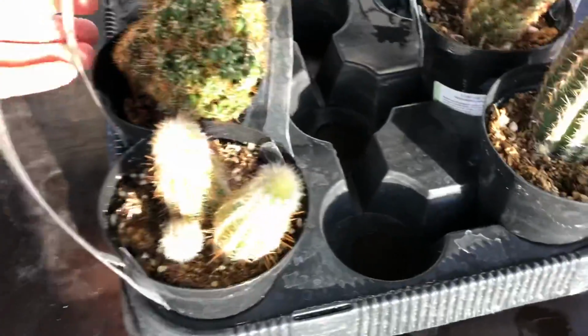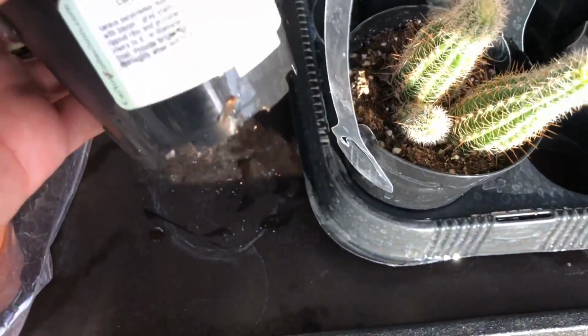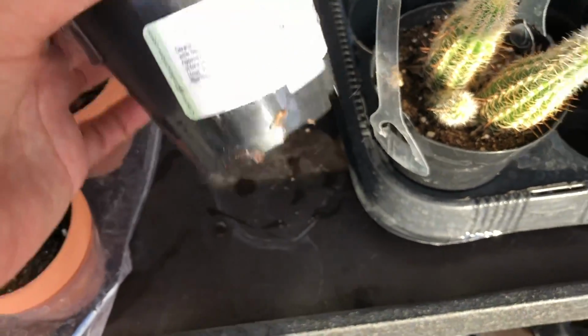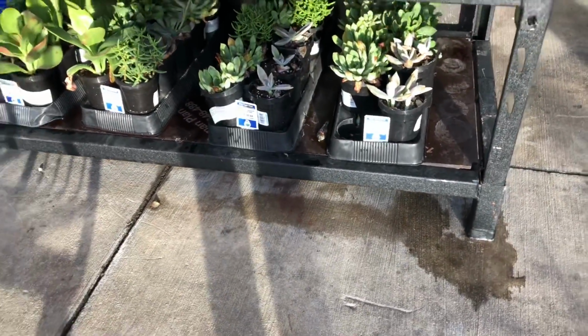Look at this monster. This is like a monstrose or something. Let's see if it has a name. Cereus Peruvianus monstrose. I don't know if I said that right. And over there.